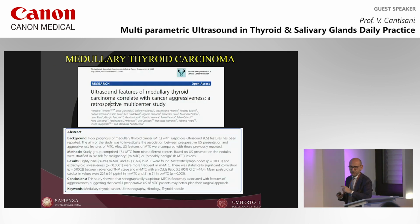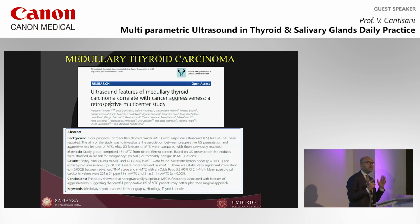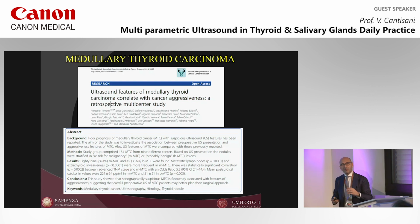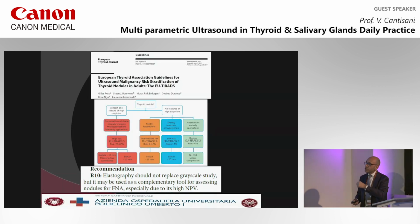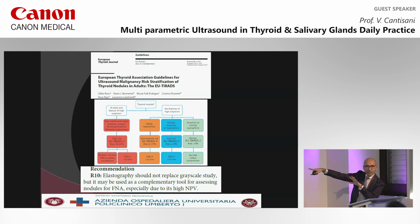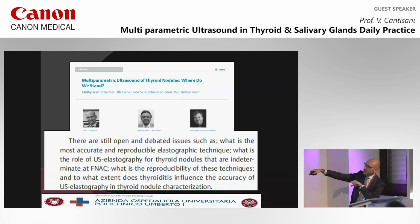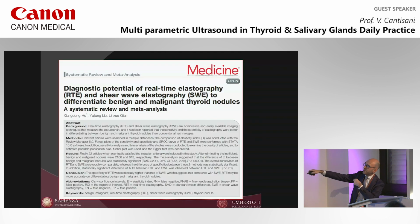We also published a paper trying to put together the results on medullary carcinoma. Unfortunately, there is no clear consensus about how to describe medullary carcinoma. The European Association, the EURADS, is not recommending, but suggesting to use elasto. We recently also published a new editorial. Unfortunately, there are still open debates.